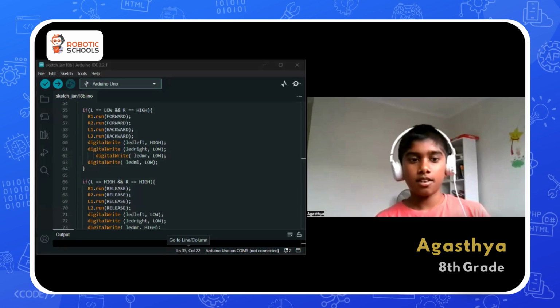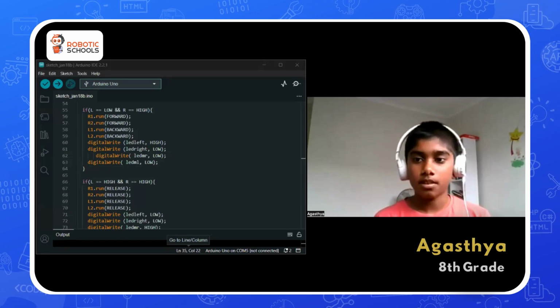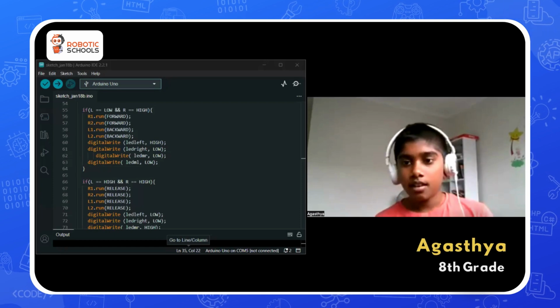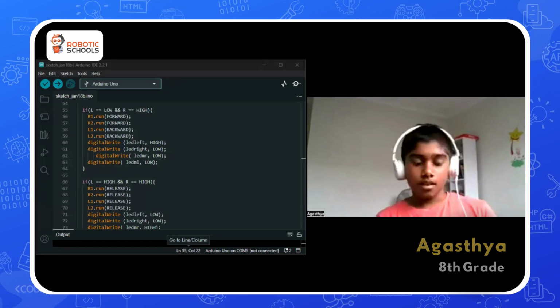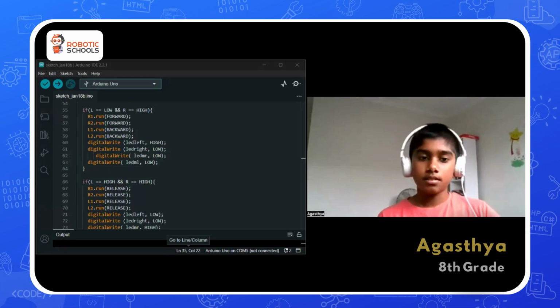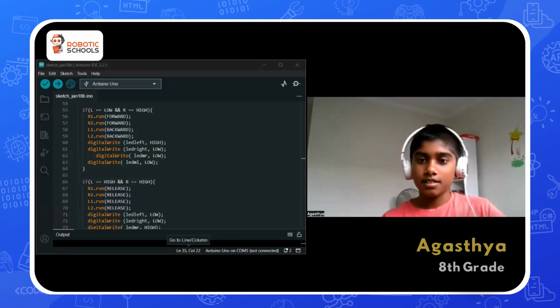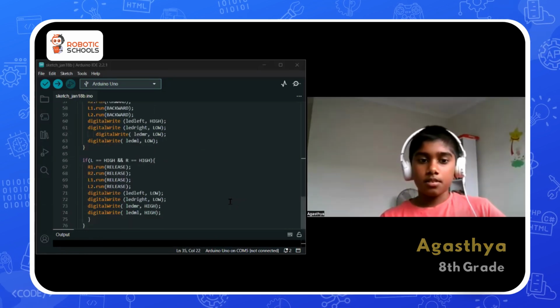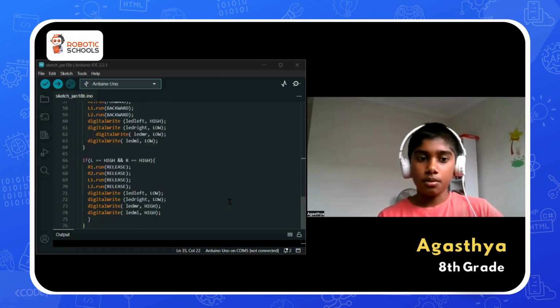I study 8th grade in Wollongong College and I've been doing robotics and coding for 6 months now. Today I've made a light-following robot. It uses the program Arduino and the robot consists of LDR sensors, LEDs, and a motor chip. This is the software Arduino that I used to code the robot.